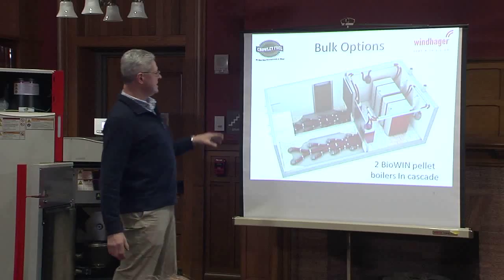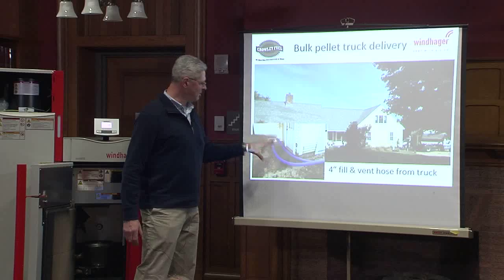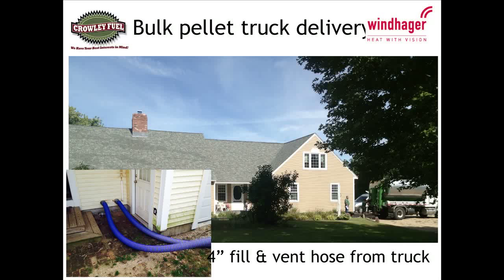Okay, so you can see that these blue hoses come off the truck. You can't see the truck in this picture, but they come off. And that hose is just shunting away the fines that'll come out.